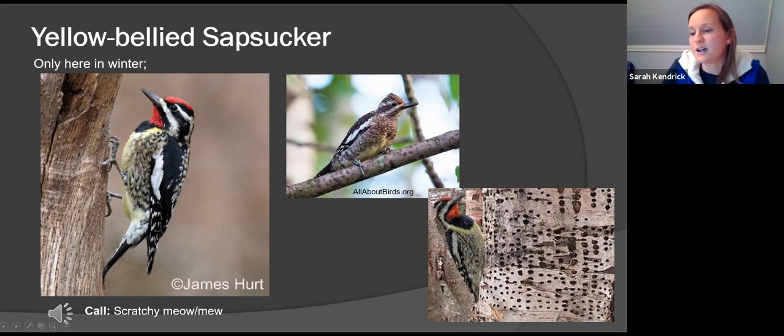Their sound is kind of interesting because they're far less common birds here in the winter. Every time I hear it, I have to remind myself what it is, but it's kind of a scratchy mew sound. It doesn't sound like our other woodpeckers. Such a weird sound.